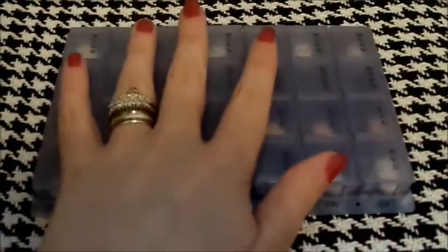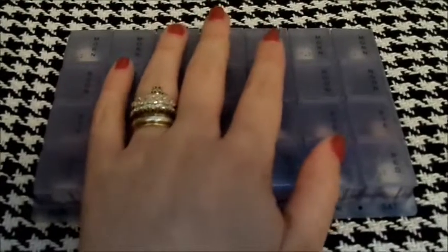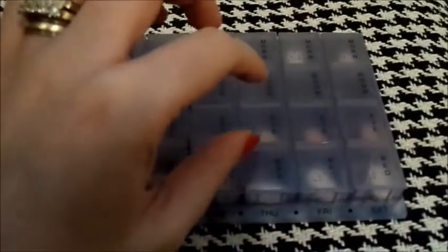I've just been sorting out all my medication for the week and thought this would be an ideal sort of tips, I don't know what you really call it, video, just an informative video to do with medication, and also a big tip that will help all of my UK viewers, and that will become apparent later on.